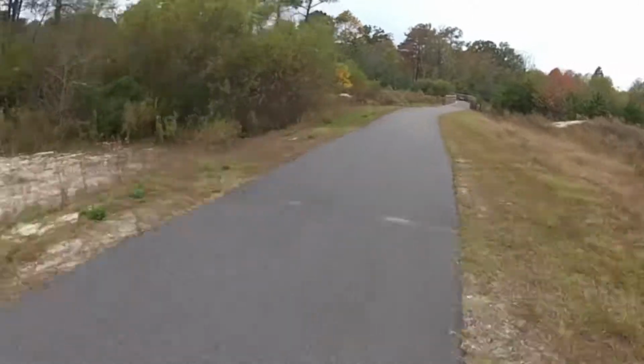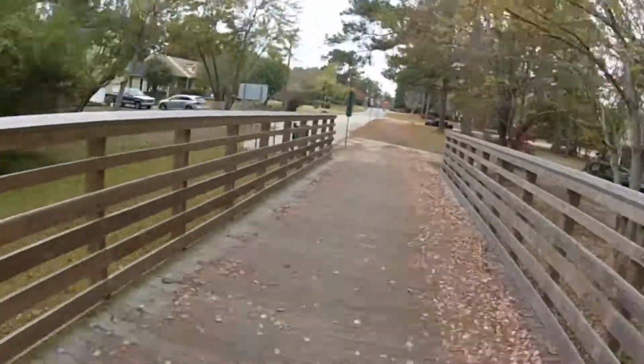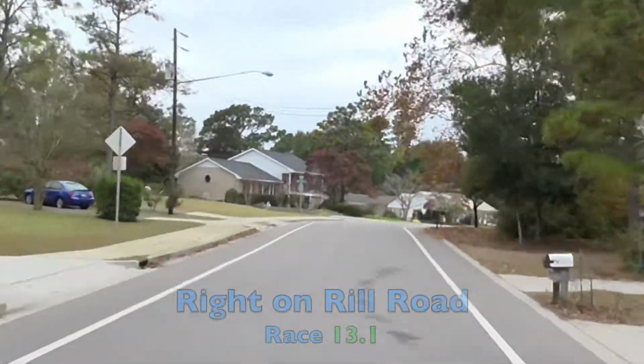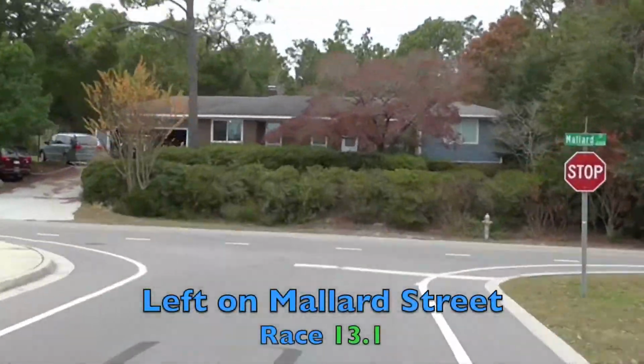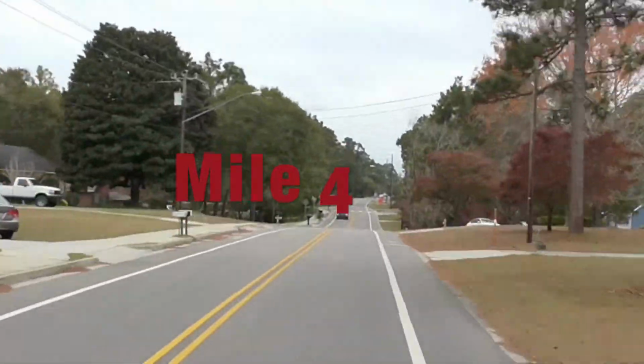Continue on the Cross City Trail, we go over this cool bridge, and we're going to take a right on Rill Road as we re-enter the roads. Take a quick left on Mallard Street and cross through mile 4, and then we're going to re-enter the Cross City Trail.